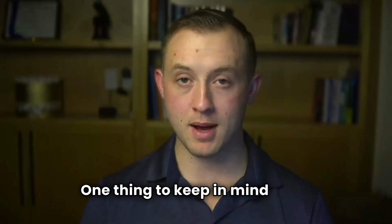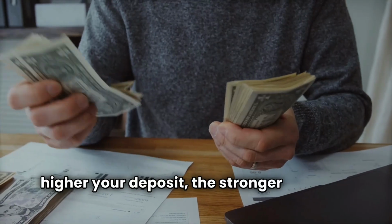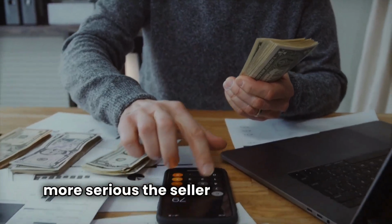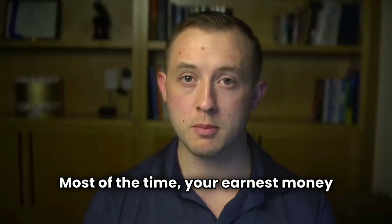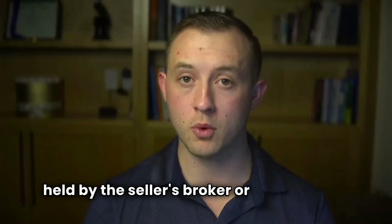One thing to keep in mind is the higher your deposit, the stronger the offer. The more serious the seller will view this offer. The deposit serves as a sign of good faith to the seller that you are serious about purchasing this property. Most of the time, your earnest money deposit will be held by the seller's broker or a third party.